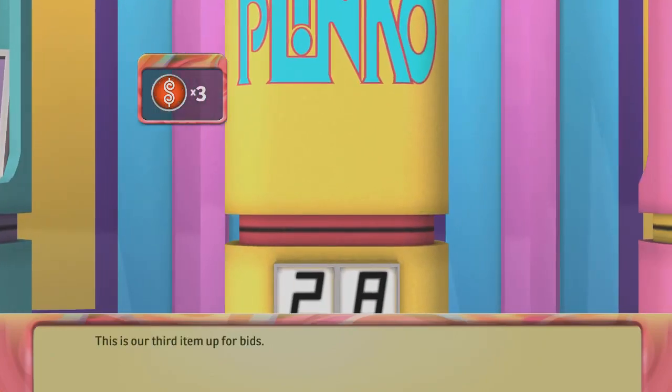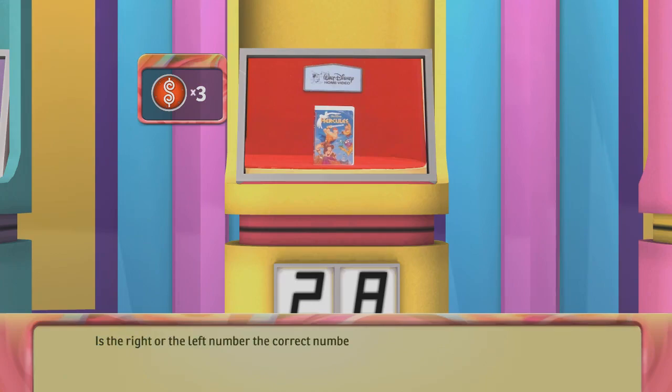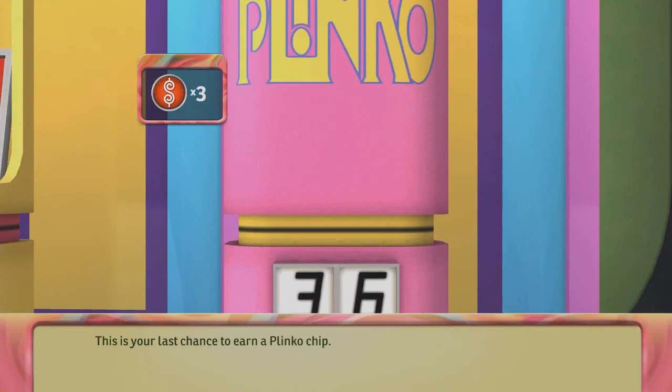This is our third item up for bid. Disney's Hercules, packed with non-stop laughs, music, and adventure from Walt Disney Home Video. Is the right or the left number the correct number in the price? Sorry, that number was incorrect. This is your last chance to earn a Plinko chip.